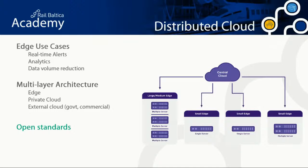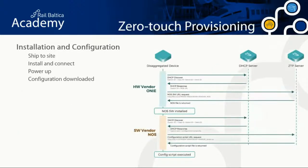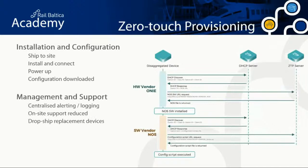We also think, how do you roll out all of this equipment? How do you manage it? How do you maintain it? So one key tool, and I won't go through this slide in detail, the graphic in detail, it's for network equipment, but it applies as well to everything else. We can look at zero touch provisioning. So a device or a box is shipped to the site. The installation tech on site installs it, connects it, powers it on, and the device downloads its own OS and configuration. There is no local configuration done.